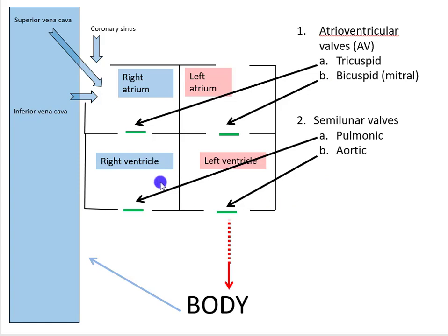The semilunar valves, then, are the valves that separate the ventricles from wherever you're going next. In this one over here, we call this the pulmonic valve, also known as the pulmonary valve. It's called that because it goes out to the lungs. So when you say pulmonary or pulmonic, that's in reference to the lungs. And this valve is called the aortic valve, because the pipe it goes into is called the aorta.